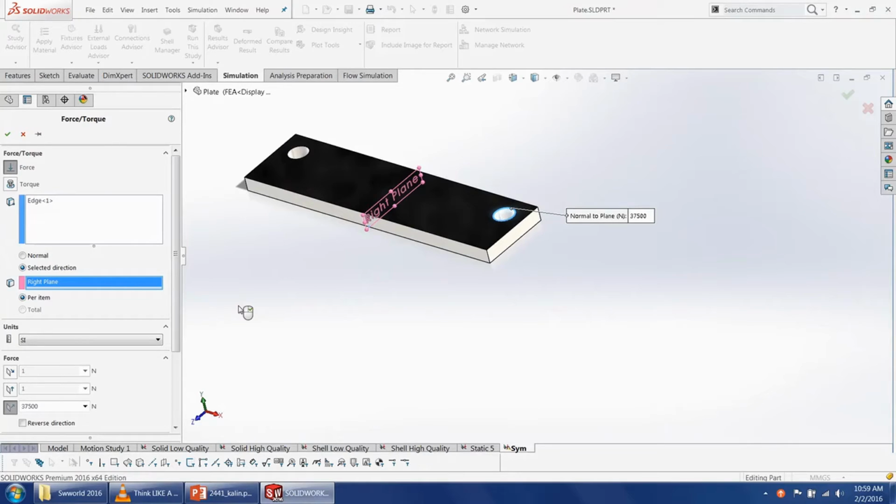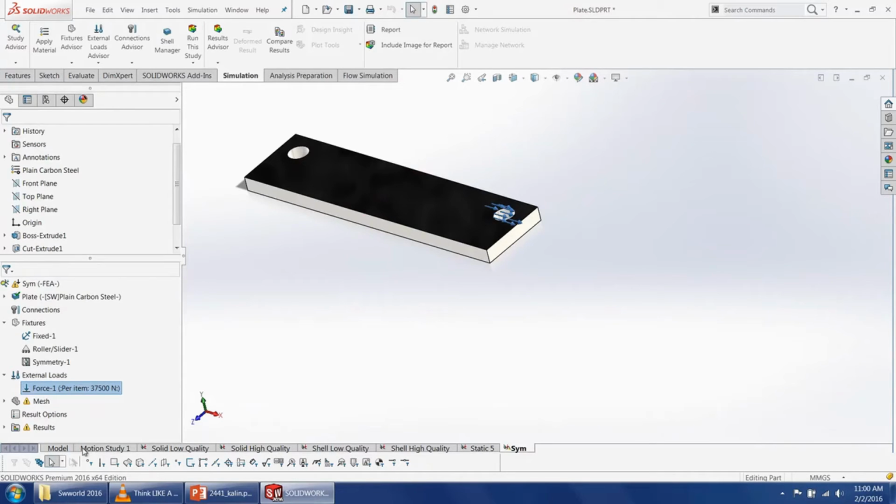That's not important for pressure, because that's based on unit area. And also, if I had selected this based on per item instead of total, then that also would self-correct, because it's per item, how much force per hole. There's one hole versus 2 holes. But just take that into account. When you use symmetry, you probably need to use half the force.